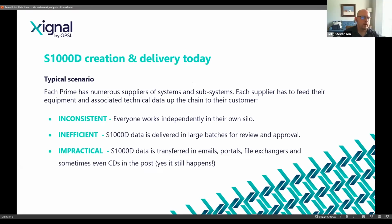What we're trying to do is we have something new to talk to you about today that is to address a problem that we've observed. GPSL has had a history of working with S1000D and various clients over the years, and we've identified a bit of a gap in the market. Something we've noticed our customers and their suppliers are having to overcome. It really is about how a prime OEM or a prime contractor works with their suppliers, mostly in the context of technical documentation.